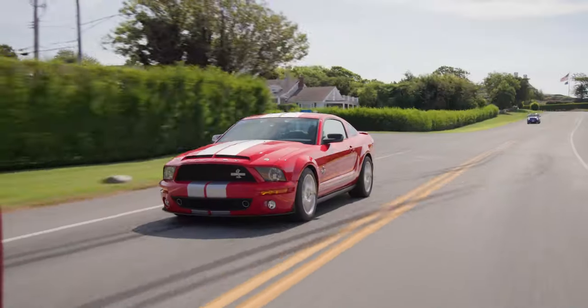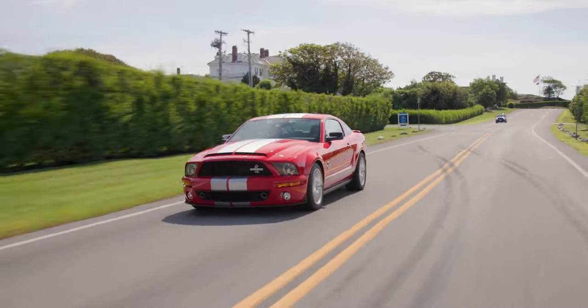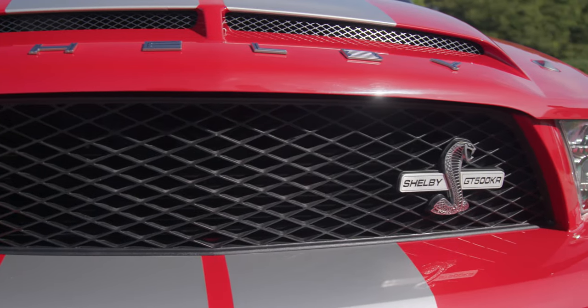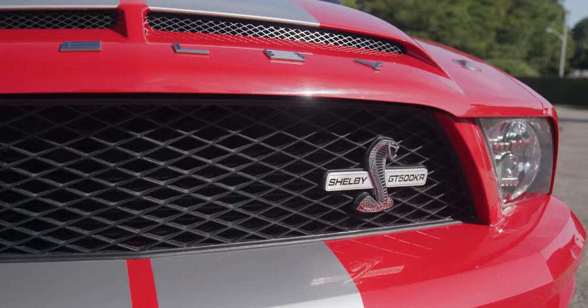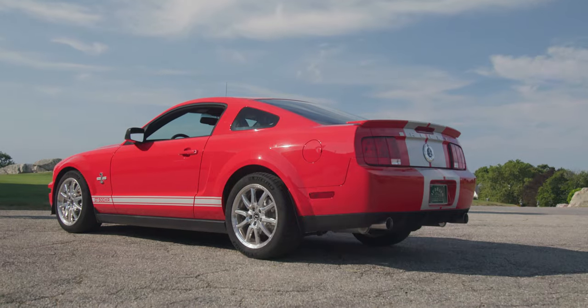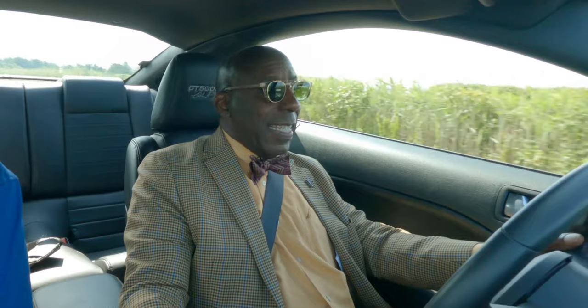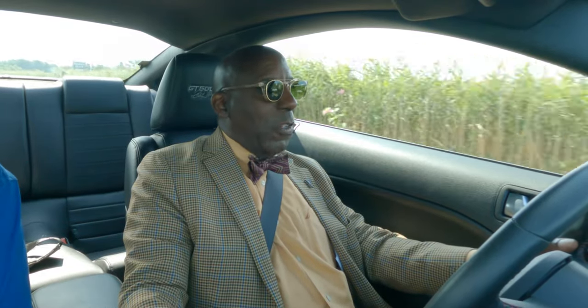Well, Jay, our final car of the day, as promised, a real performance car. Yeah, I got stuck with two econoboxes. You get the performance car. Tell them what we're driving. This is a 2009 Shelby GT500 KR. And of course, KR is quite famous. It's king of the road. Right, right. And it's a reference to the original 1968 Shelby GT500 KR.